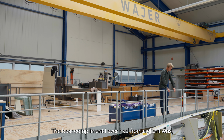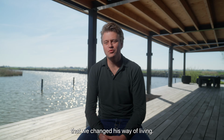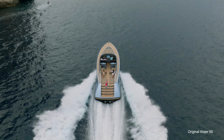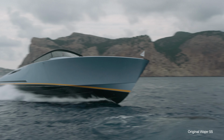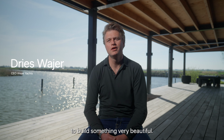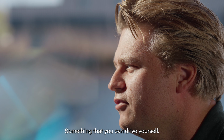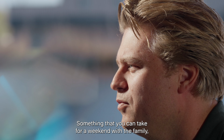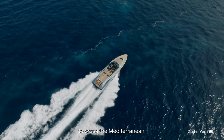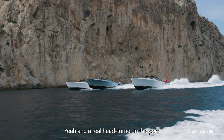The best compliment I ever had from a client was that we changed his way of living. My vision when I developed the initial 55 was to build something very beautiful. Something that you can drive yourself, something that you can take for a weekend with the family to cross the Mediterranean. Yeah, and a real head turner in the port.